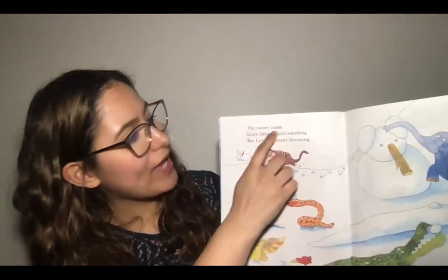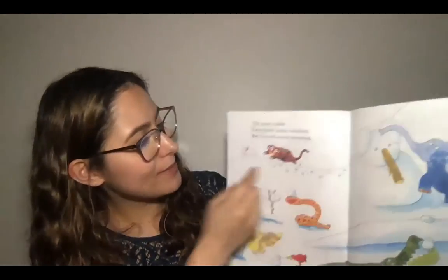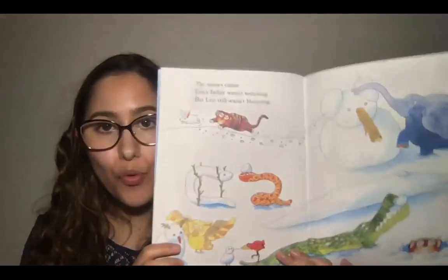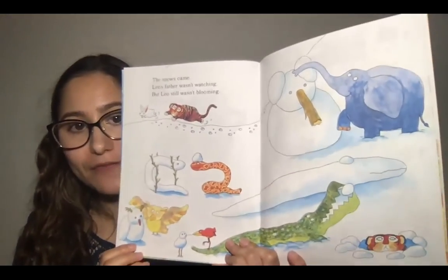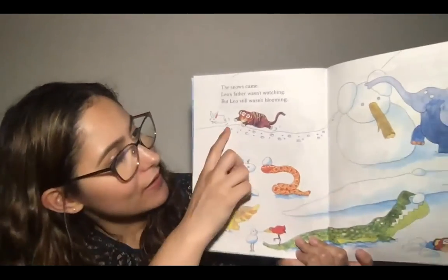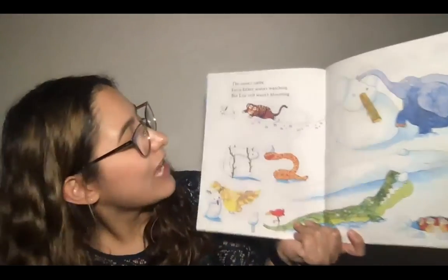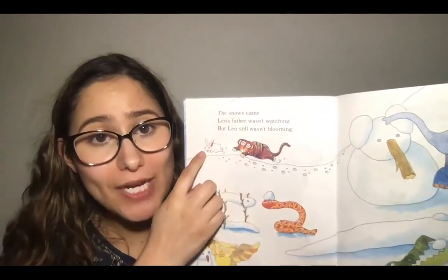The snow came. Leo's father wasn't watching, but Leo still wasn't blooming. Ooh, it looks like all of Leo's friends are playing in the snow with Leo. And it looks like they're building snow animals. Except for Leo. Leo is chasing a bunny.